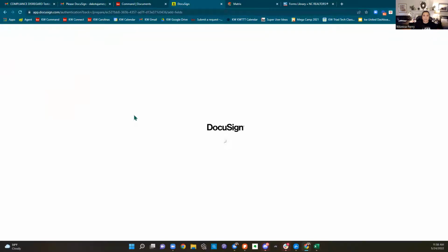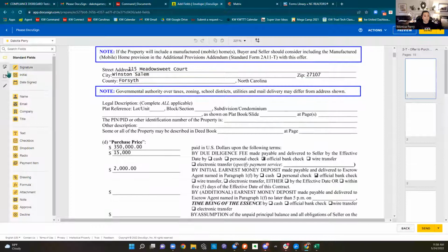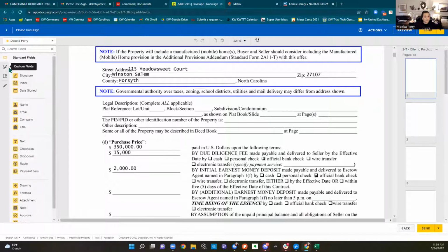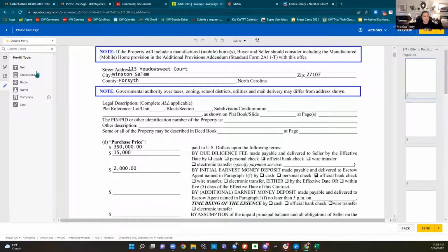And then once it opens, you will come over here to the left-hand side and pick custom. No, I'll add you. Where's my stuff? Hold on. We used to have one called markup tools. Oh, there it is. I was like, what the heck? They changed the name to pre-fill tools.